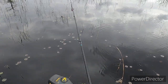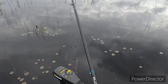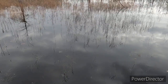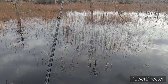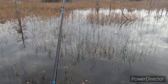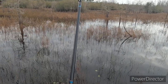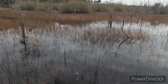A lot of the reels I fish with are Lew's. This is the Inshore Custom. I like the Lew's products. Now with that being said, well, there went one. With that being said, I do like a, oh yeah, here we go. Damn it, pick it back up. Pick it back up. All right. God dang, he turned it loose.